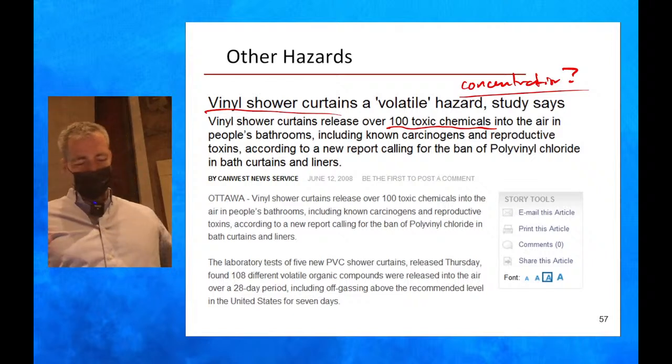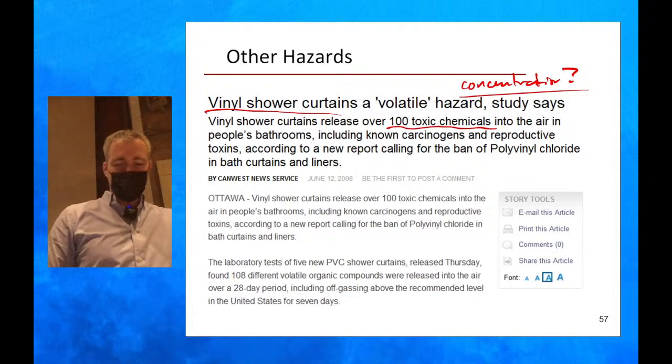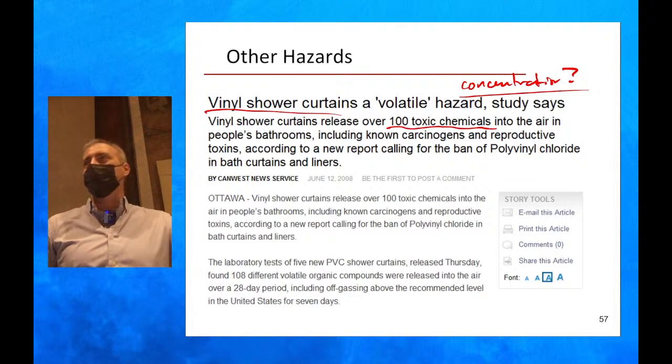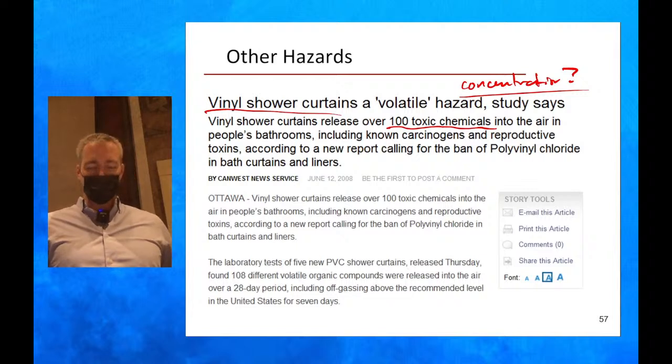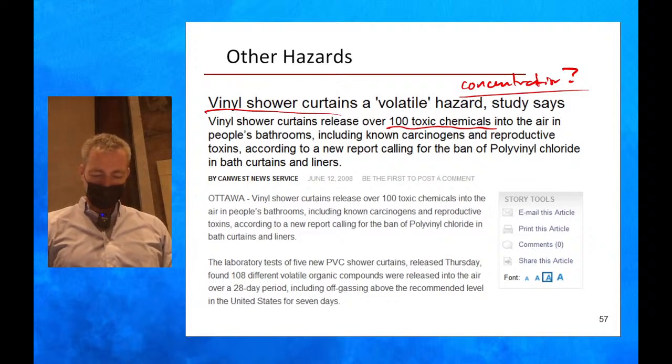However, I would probably suggest if you do put up one of these shower curtains, it's probably best practice to open the windows, make sure you have very good ventilation in there for the first week or so you have this thing out, because it will off-gas these volatile chemicals for the first several days of its life. What do they say? 28 days.